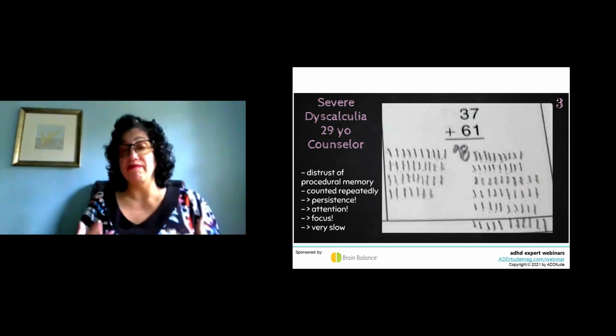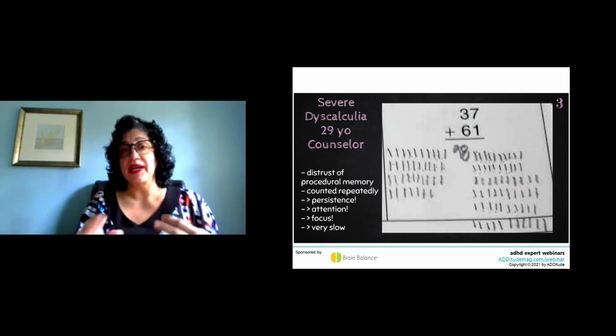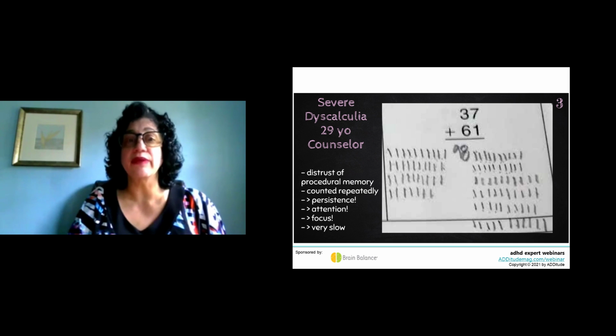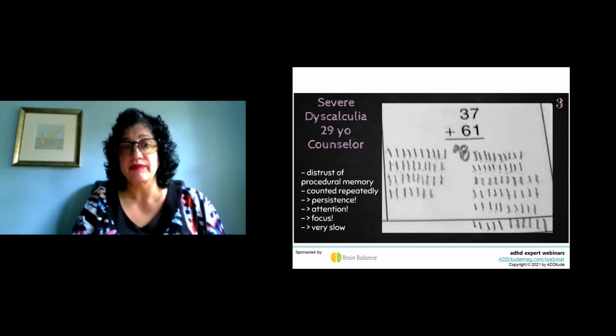This took a lot of mental energy to draw 37 tally marks and then 61 tally marks, okay? And then to count them over and over and to conclude, all right, I counted over and over and I got 98, and he wrote 98. So he did it correctly. It took him a long time. But notice, he has no attention problem. He has no deficit in persisting. Okay.